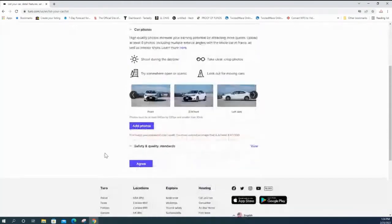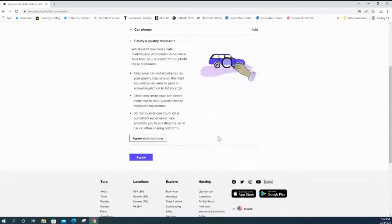So with that being done, let's see what it says here for safety standards. Once the photos are correct, it lets you know here, we strive to maintain a safe marketplace and a reliable experience.